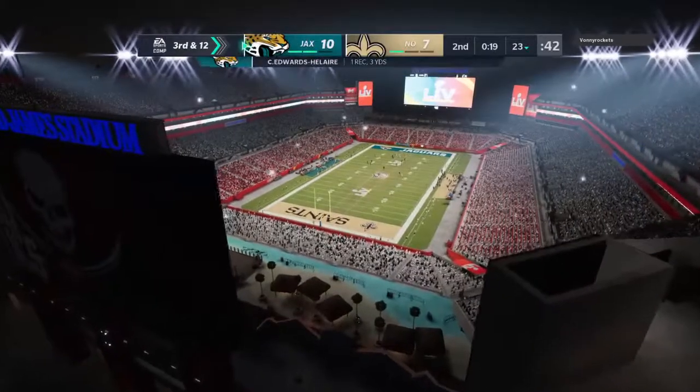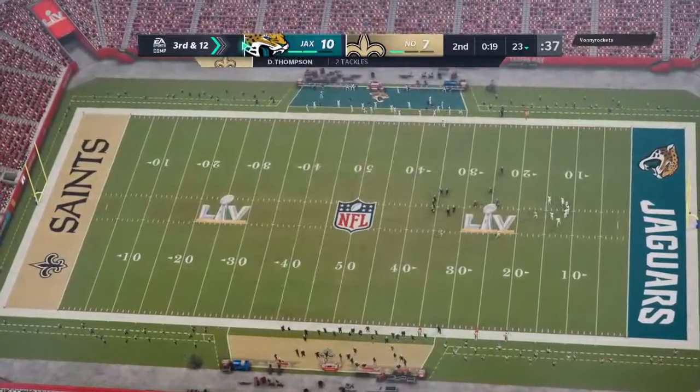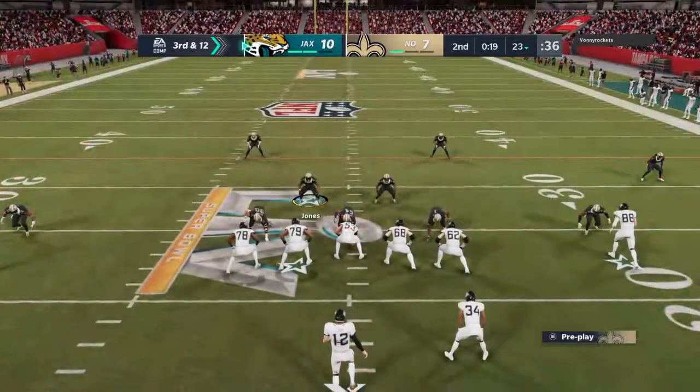Now we'll get a quick timeout called by New Orleans, number 2, as they stop it with 19 seconds to go in half number 1.